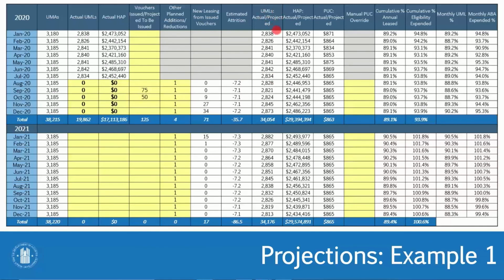So it's showing your units month leased projected. This is taking the number of vouchers that you have, and adding any planned additions, taking out any attrition, and calculating what that amount would be. So in the previous month, you were at 2,834. In August, you're projected to be down to 2,828. So going down through the rest of the year, you're looking at ending 2021 at 2,813 vouchers, because you're not issuing a bunch of vouchers along the way. You're issuing large chunks of vouchers here, but by not issuing them throughout the year to cover your estimated attrition, you're just continuously losing vouchers.